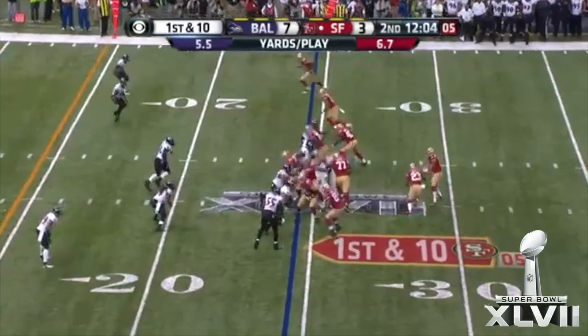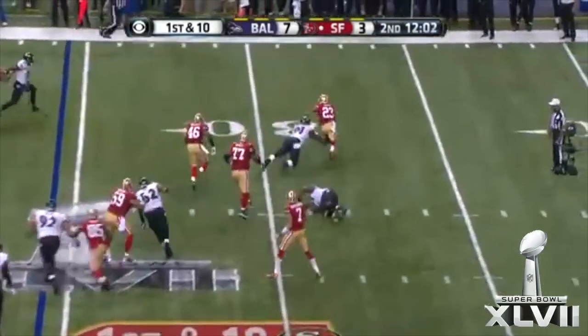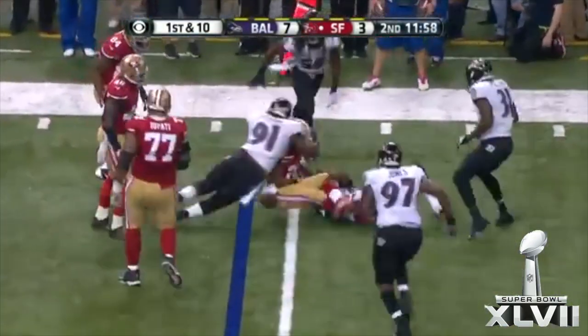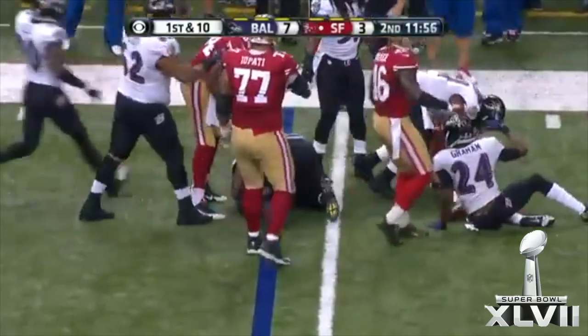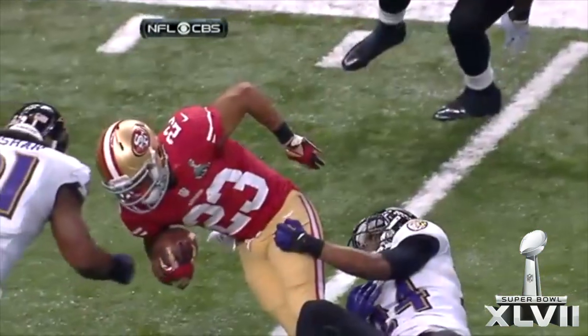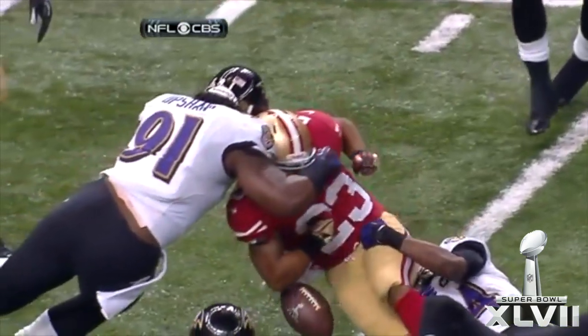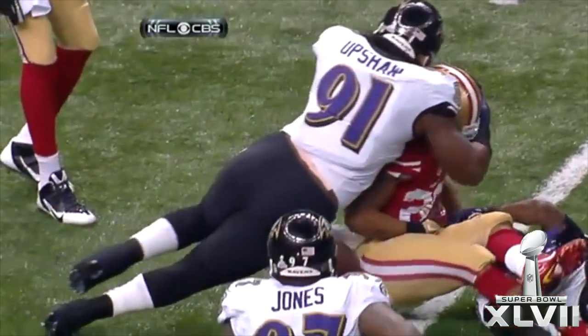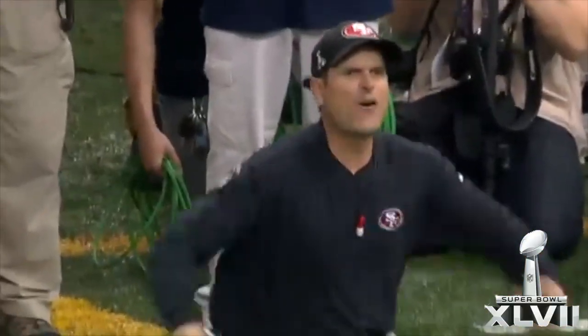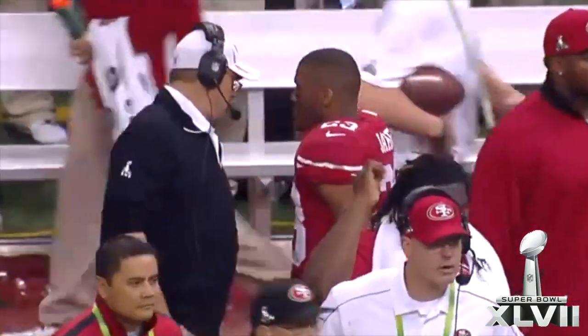Drive right outside the Ravens red zone, and LaMichael James with the big first turnover of the night. Count him, Rich. That's the second mistake right there. You have a penalty that leads to a touchdown, and now you have a turnover on a key possession when you're about to go in. Courtney Upshaw creates the fumble. Arthur Jones recovers it. Yes, Jim, that was session.